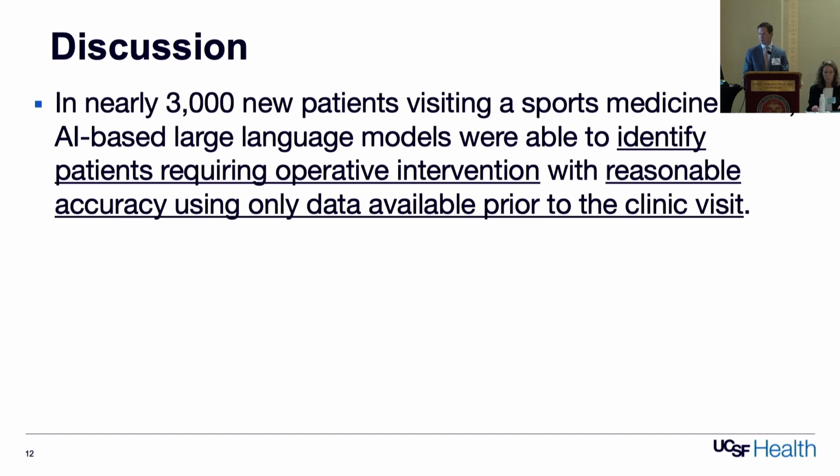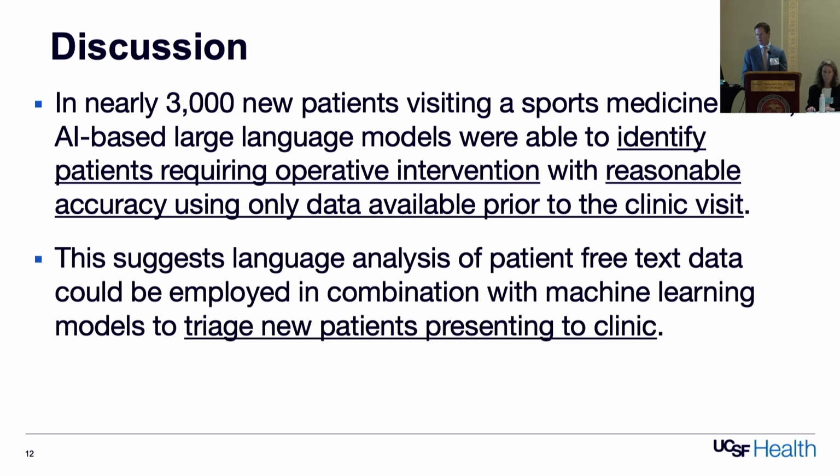So through this study, we've shown that in nearly 3,000 new patients visiting a sports medicine clinic, an AI-based large language model was able to identify patients requiring operative intervention with reasonable accuracy using only the data that they provide us prior to their clinic visit. I think this suggests that this language analysis of patient free text data could be employed in combination with machine learning models to triage new patients presenting to clinic.